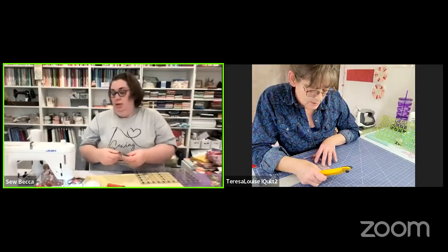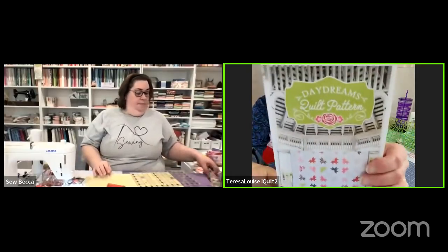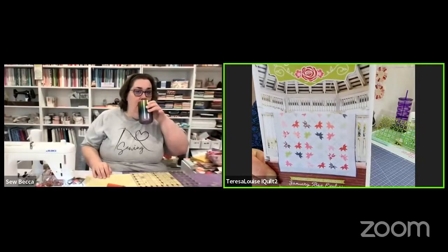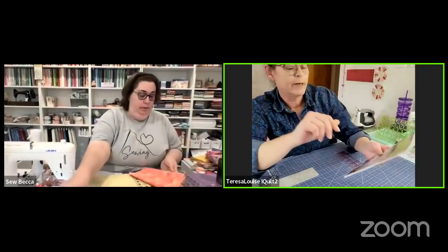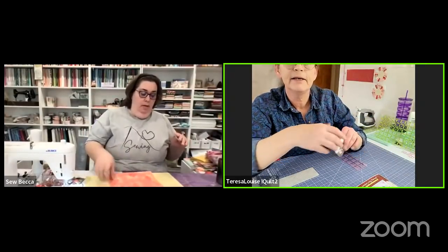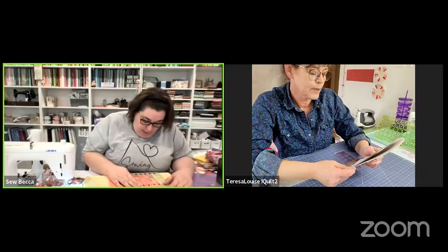Karen Rabbis wants to know, what are we working on? Do you want to show them the pattern again? Sure. I'd be happy to. We are working on cutting the fabric for the Daydreams quilt. This came from the Sew Sampler subscription, a monthly subscription box. This was January. And the fabric that came with it was Corey Yoder called Beautiful Day. You can see Becca has some of it there that she's getting ready to cut. Yep. And it's very pretty. It is very pretty.